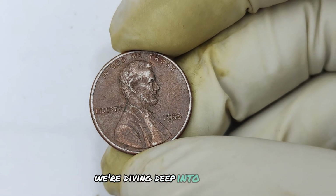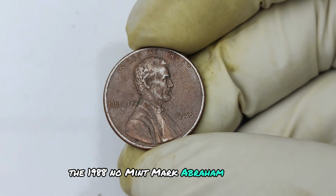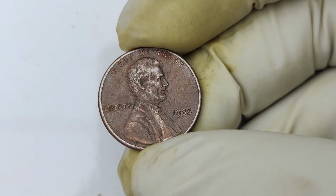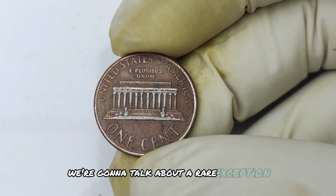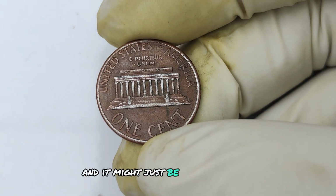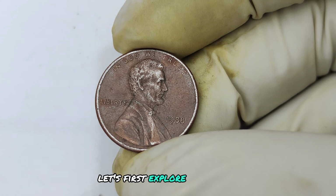We're diving deep into a unique and rare coin that could be worth millions of dollars. The 1988 no-mint mark Abraham Lincoln 1-cent penny. If you're a coin collector, you probably already know that pennies are one of the most common and most circulated coins in the US. But today, we're going to talk about a rare exception to the rule, the 1988 no-mint mark penny. This coin is a hidden gem, and it might just be sitting in your collection, waiting to be discovered. Before we talk about its value, let's first explore its history.